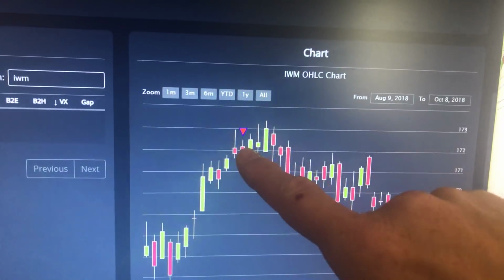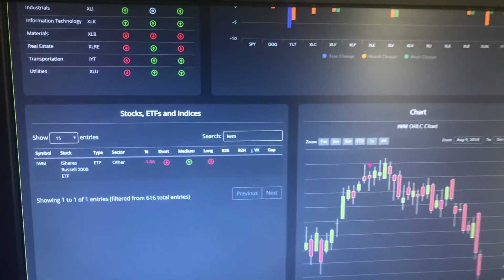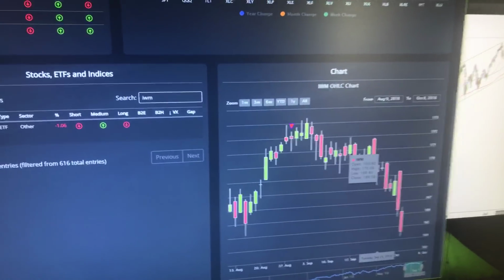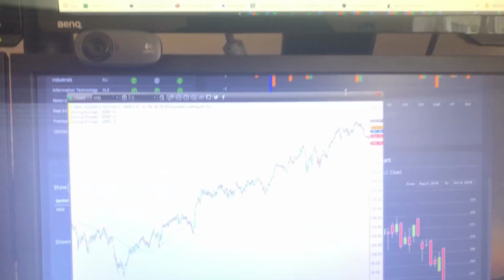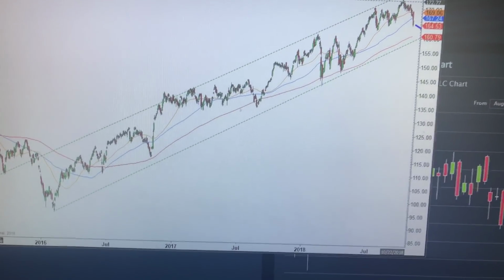So the market rover actually gave us a sell signal here in early September, and since then the Russell 2000 has slipped quite badly. But that's what the market rover does. It gives us these buy and sell signals. And so what I wanted to show you here on this chart more specifically is what's going on in the bigger picture in the Russell 2000.